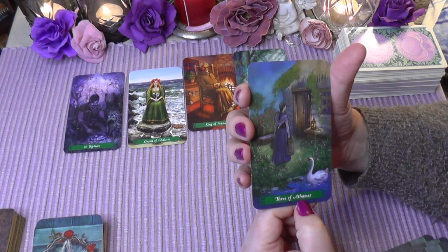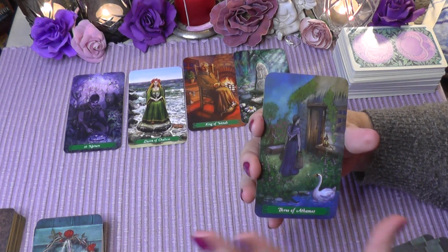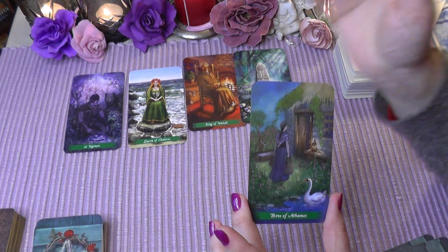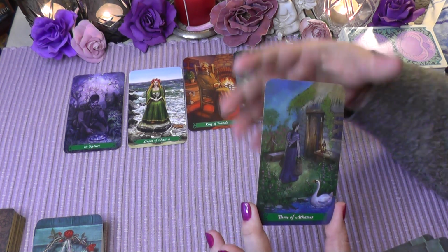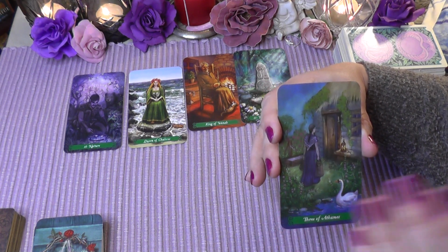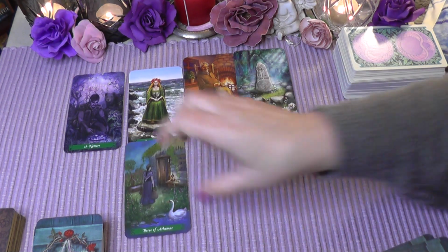It's actually the 3 of Swords, and the 3 of Swords is in the original tarot deck. It's about heartache, it's about sorrow, it's about being hurt. But you see here, she is walking away from something and walking into something else. So it is an encouragement to leave something behind to walk to something better, is what I feel here.